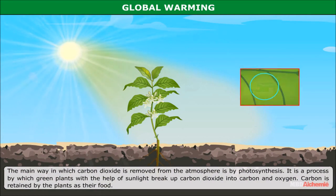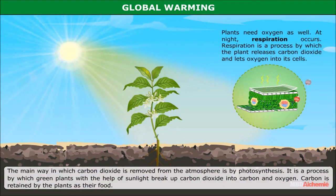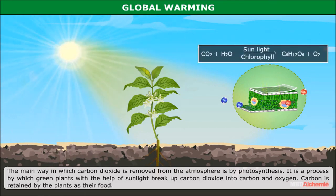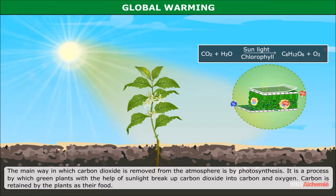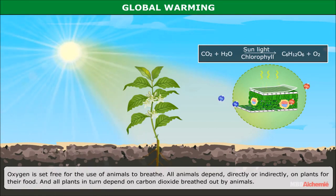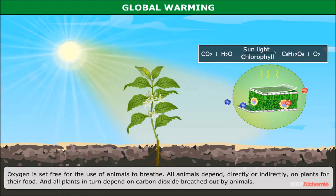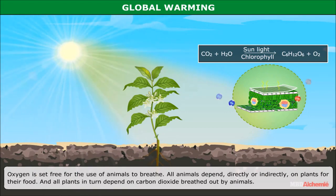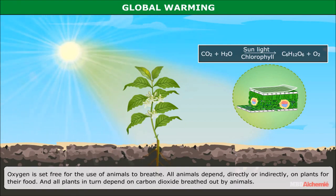It is a process by which green plants, with the help of sunlight, break up carbon dioxide into carbon and oxygen. Carbon is retained by the plants as their food. Oxygen is set free for the use of animals to breathe. All animals depend directly or indirectly on plants for their food. And all plants in turn depend on carbon dioxide breathed out by animals.